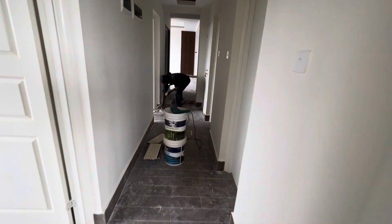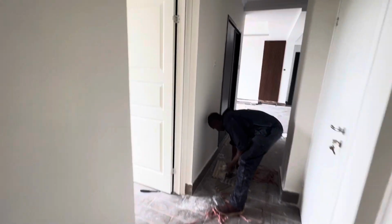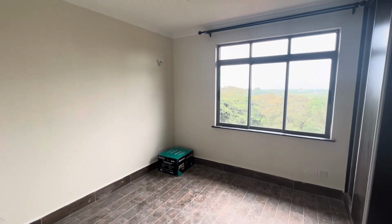This is the corridor, guys. As you can see, this is the corridor. The place is still under construction, so don't worry about the floor. It's a bit dusty, but we will clean it.